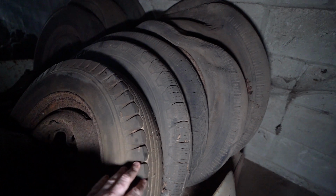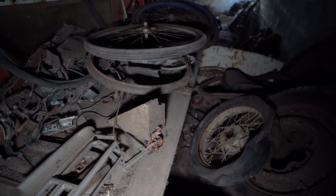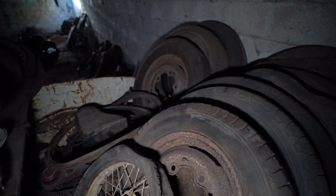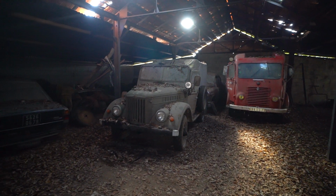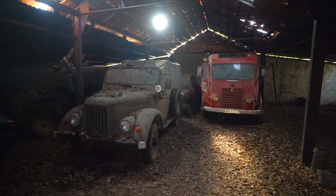So many old tyres as well. All these cars with flat backs seem to have been used for storing all these tyres and wheels. Seems to be a trend throughout the entire place. Right, so we're going to head back out and see if we can get into the main building, which is that big one I showed you right at the beginning. So we're going to say ta-ta to these cars and go and check out some other stuff.